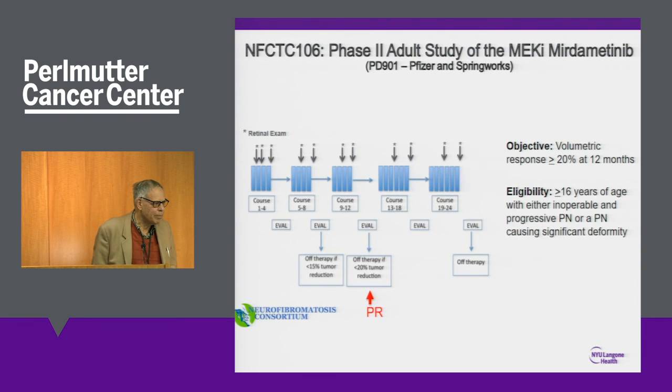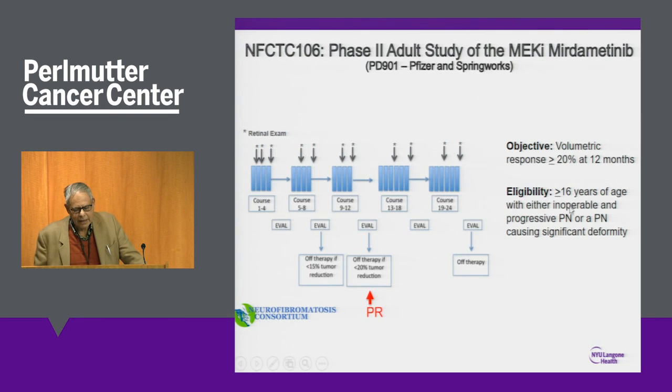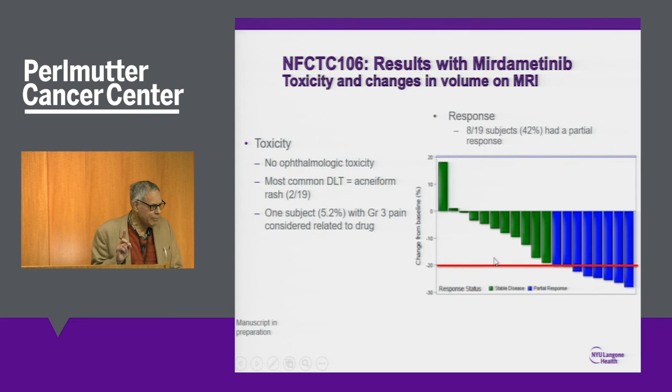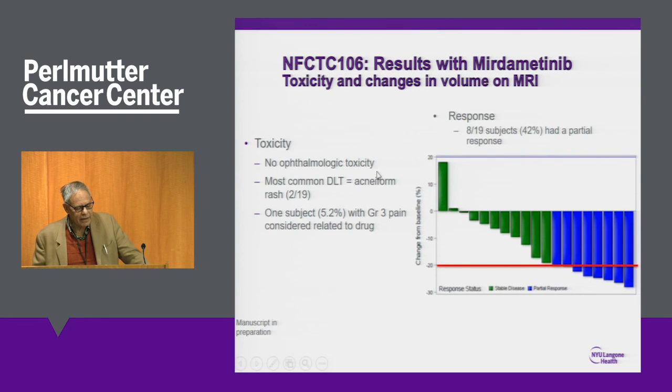We probably are wrong, and I'll tell you why, but that's what we did. And when we studied the first drug, this is what we found, that about 42% of the adults had major responses. Well, that's still a miracle, but it was not everybody. We don't know exactly why certain patients benefited and others don't.